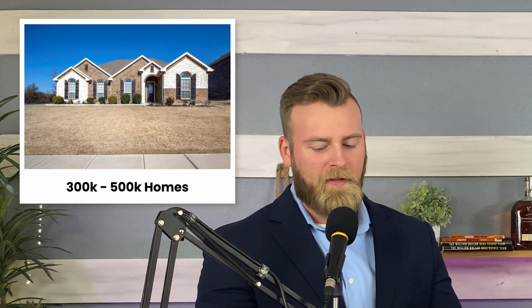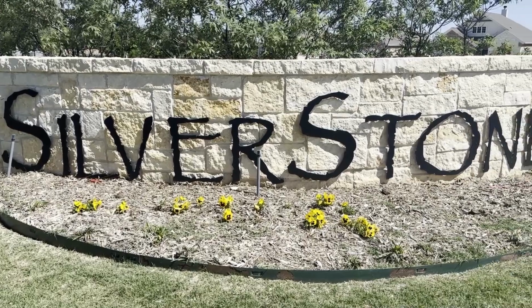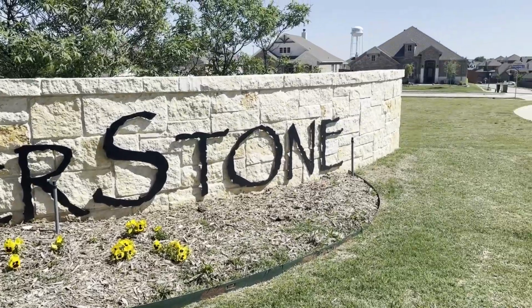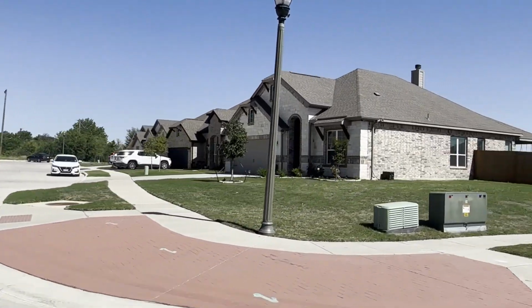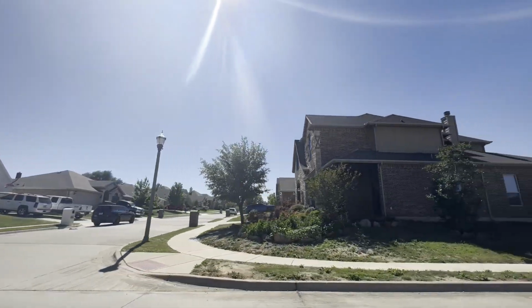So if you've got about $500,000 to sling around in Weatherford, you can go pretty far. A good example of that is actually the Silverstone area. You've got houses that range from like 1,600 to 3,200 square feet. So you've got a nice range of houses. 3 to 4 bedroom. Most houses, even as they get larger, don't get too many more than 4 bedrooms. So that can fit most people. 2 to 4 bathrooms, and some of these.